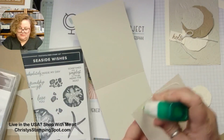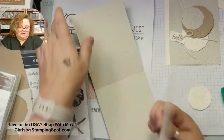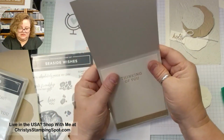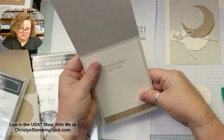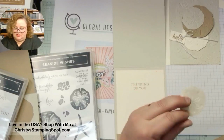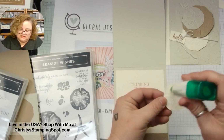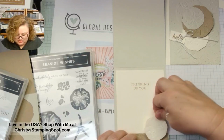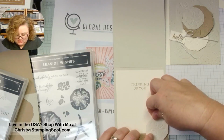Okay, so let's add my inside layer to my card. Just like that. And then we will add our sand dollar. It's really pretty. Guys, this is a really gorgeous set.